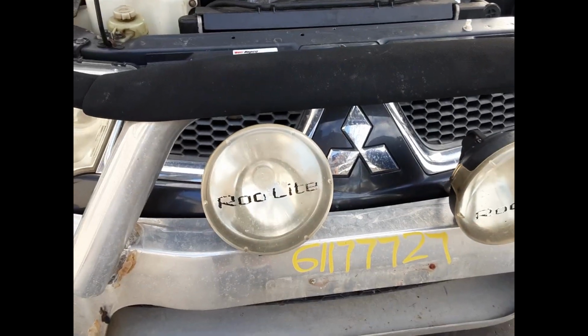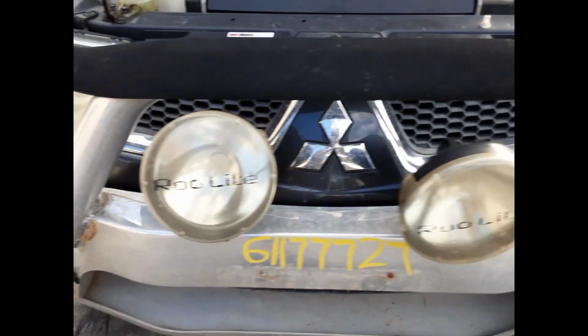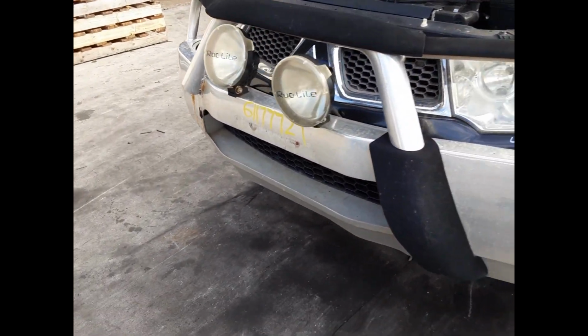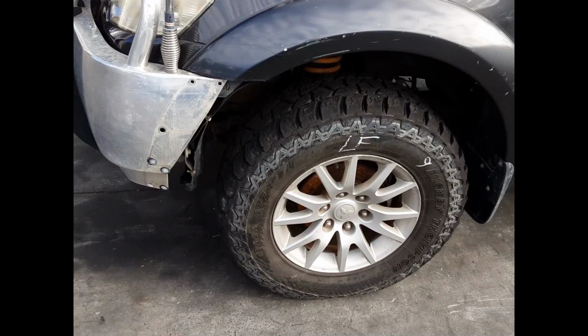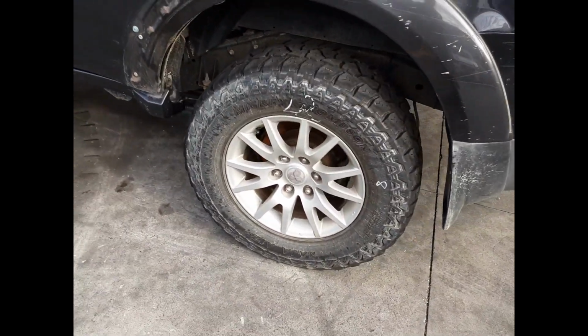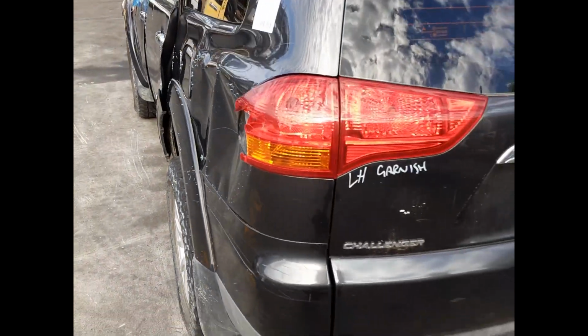We have the radiator grills, right-hand headlight, left-hand headlight, factory alloy bull bar with all bolts and brackets. Left front 17-inch factory alloy mag with a good tyre. Left rear 17-inch factory alloy mag with a good tyre. Left hand tailgate garnish.